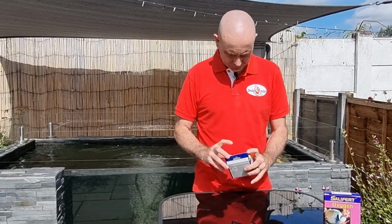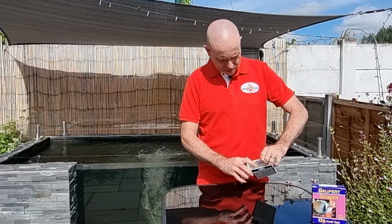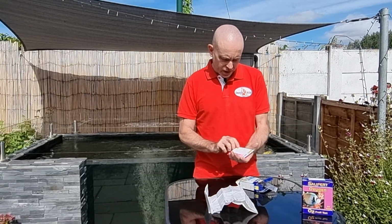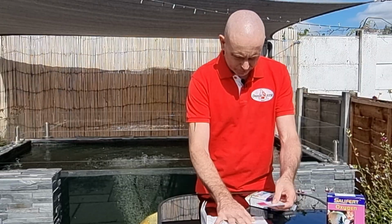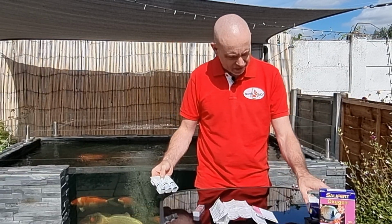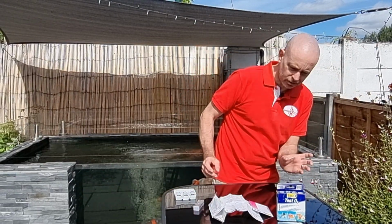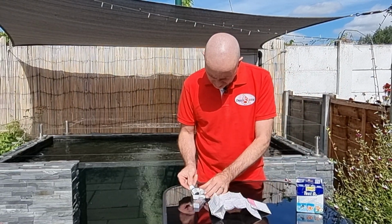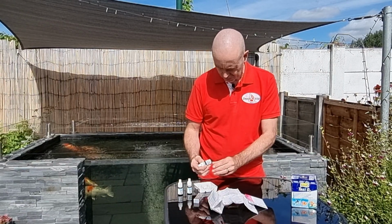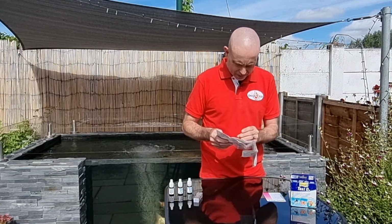In the box, what you've got is an instruction card. Essentially, you have a page full of comprehensive instructions, in lots of different languages. You have a colour comparison card in there, a receptacle to put the pond water in and to do the test in, and then you have basically 3 reagents. I'll just move that one out the way so we know which one we're using. But basically 3 reagents: test O2 number 1, test O2 number 2, test O2 number 3, and that's the contents of the kit.